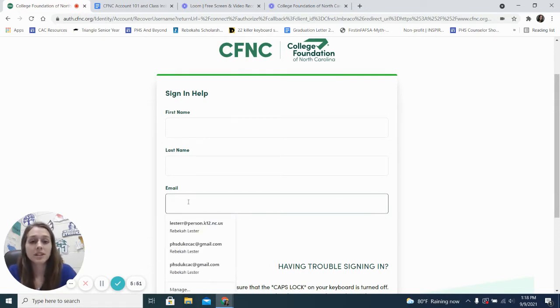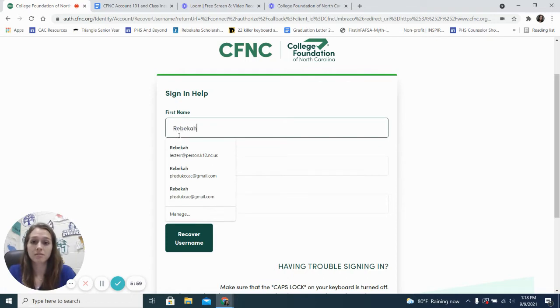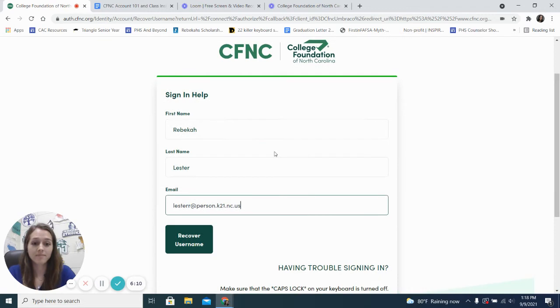Your email address that you're going to enter truly needs to be your student email. Try your student email first. So we're going to try that, okay? Enter in your name, first and last, and then enter in your very long student email. Take a second to do that. Once you enter in your information, you're going to go ahead and press the Recover Username button.